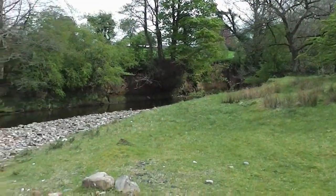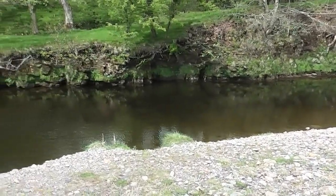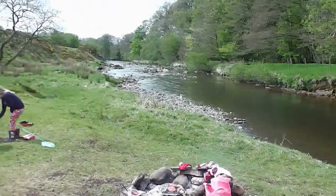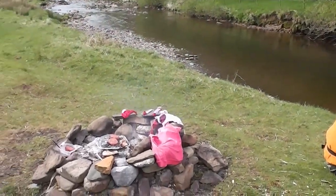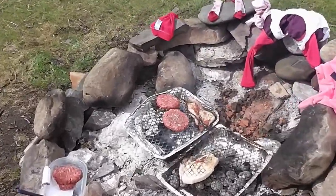Right, we're just taking a dinner break down by the river, base camp. It's a nice place to base camp. Kids are down here, Mrs. is down here. Me and Donna just taking a break. Barbecue's cooking. Treasure hunter's dinner.